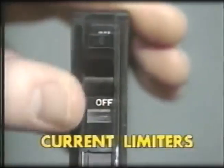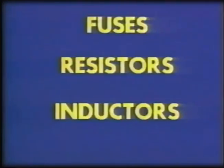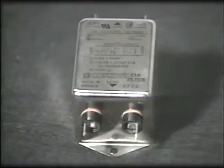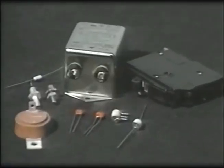To protect controller equipment from these transients, you establish barriers in strategic locations. Common barriers are current limiters, voltage limiters, and electromagnetic or radio frequency shields. Current limiters consist of fuses, resistors, and inductors. Voltage limiters are spark gaps, metal oxide varistors, and diodes. Electromagnetic shields are metal enclosures around the circuit to be protected. Filters can be both a current limiter and a voltage limiter. These barriers can be used individually or in combination, but for any of these barriers to work, they must be properly grounded and bonded.